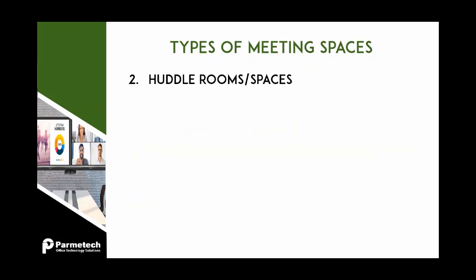So, huddle rooms or spaces. Going back to that 26% of small spaces we just discussed, essentially this is what a huddle space is. It is a type of conference room.